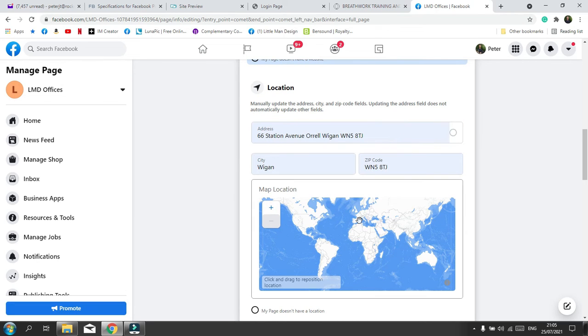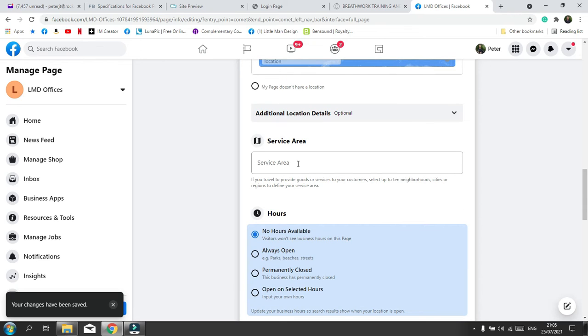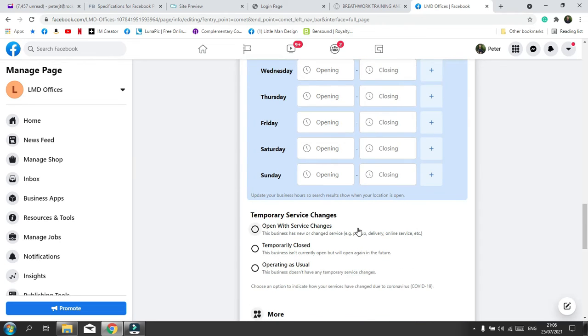Scroll down. Serviced area: say that you supply goods and services to people in, say, a distance. Say you're a carpet fitter or a tiler or a painter and decorator and you only wanted to travel up to 20-30 miles, you could put that in here. Then you can put your hours of opening, so if it was selected hours, Heather, you could put all your opening times in here. So the point is to put as much information on this page as possible.